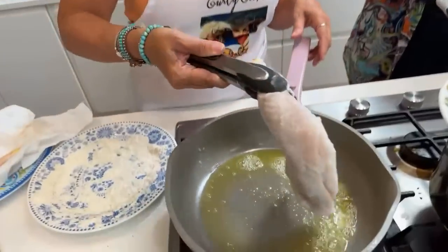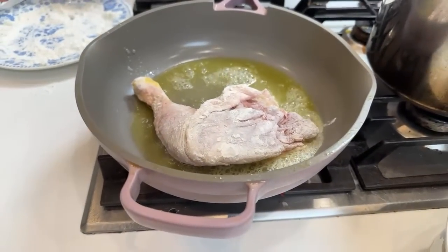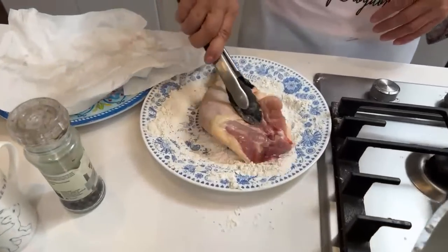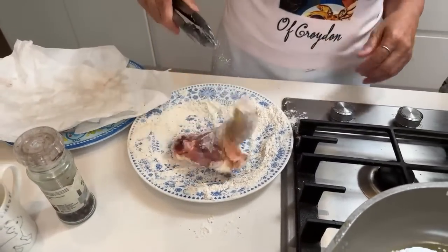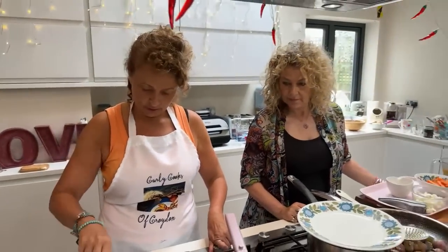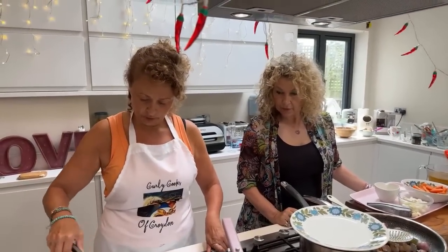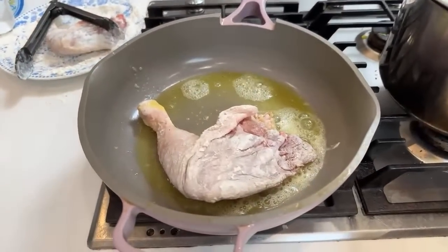No, we're so fun. So just going to lower that in there. And you're going to see, this is minimal cooking. I mean, this is just so easy. So just going to brown the chicken first. And as I say, with the flour on it, it will give us a nice extra coating.